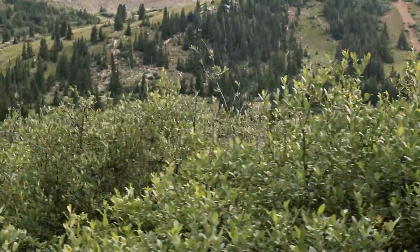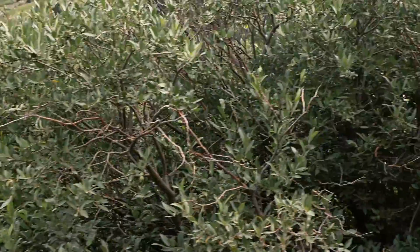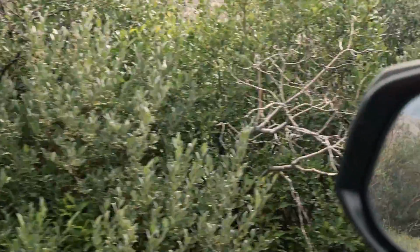Dang it. There was a moose. Just ran right into these bushes, but I missed it. Sorry, guys.